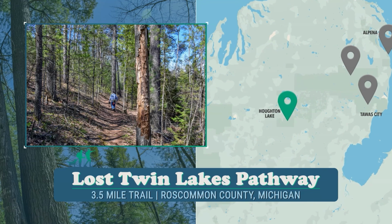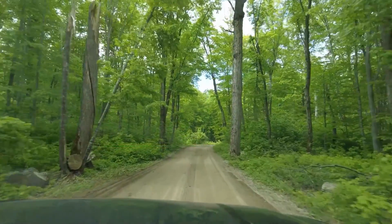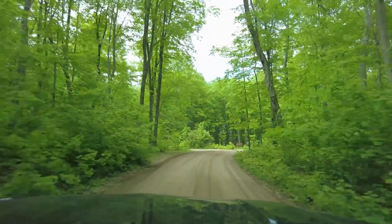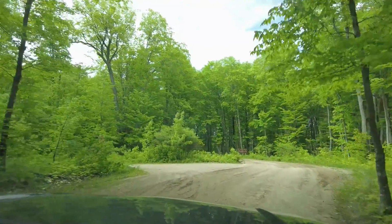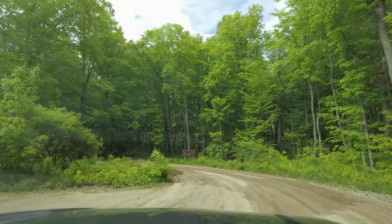When you ask locals how to get to the Lost Twin Lakes Trail, they say turn south off of M55 where the old McDonald's used to be and take the road until the pavement ends and continue on for a ways, keeping to the right of the winding dirt road until you find the parking area. That just highlights how obscure and remote the trail is.